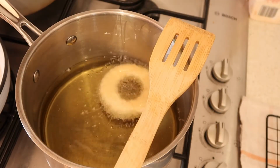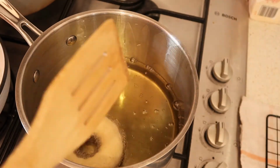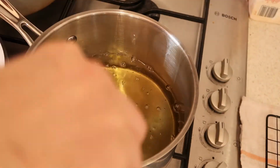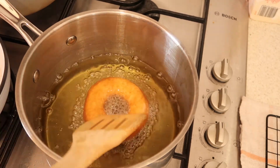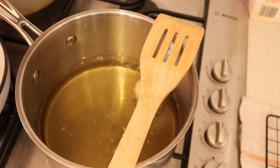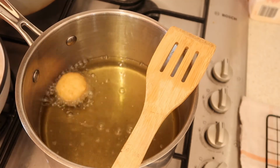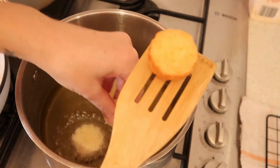I end up rolling mine. You can probably just see the bowl slightly to the left of the screen. I ended up rolling them in some sugar and cinnamon. You could fill them with a filling, jam, Nutella, whatever you'd want to do for them. They turned out really yum. These actually came to pick my children up from daycare that afternoon, so a very, very nice treat for them.